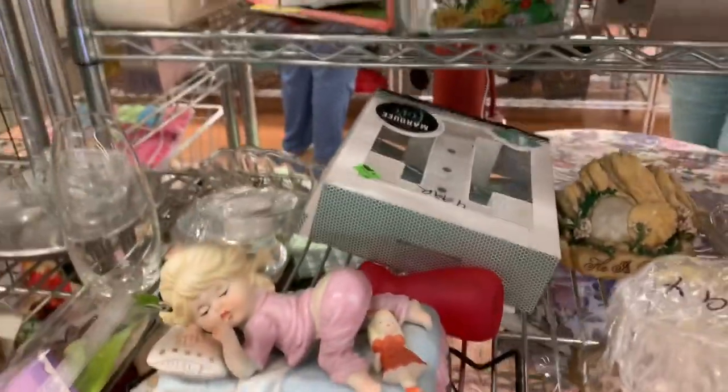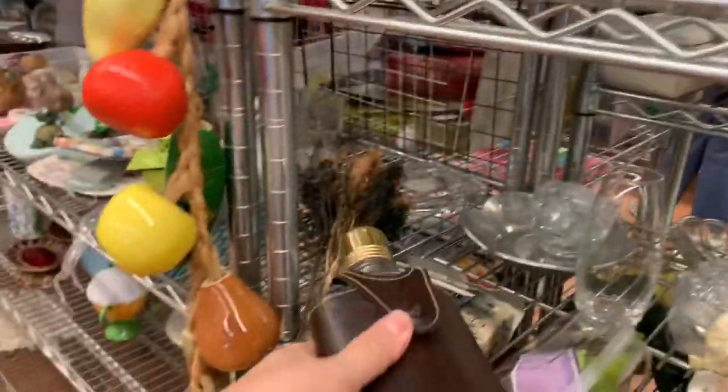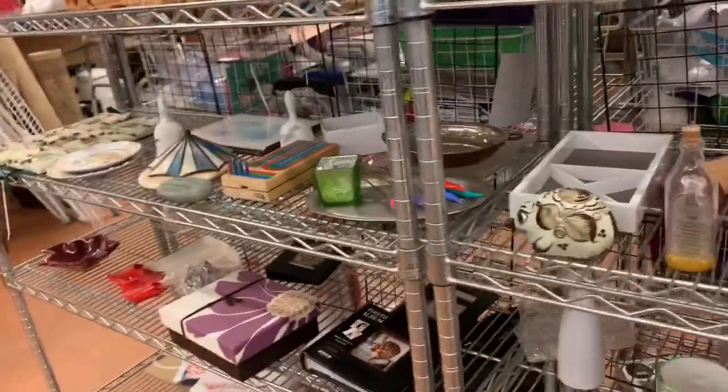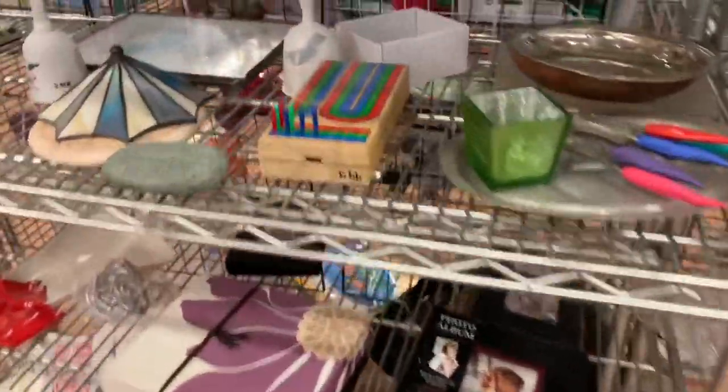Some collectibles. There's always collectibles in this area. And this is kind of how the Goodwills are. Now, I thought about buying that, but I have several of those already that I sell at the flea market. And there wasn't any name on it. It was a nice leather flask, but there was no name on it. So I really didn't think it was worth purchasing, and it didn't have a price.